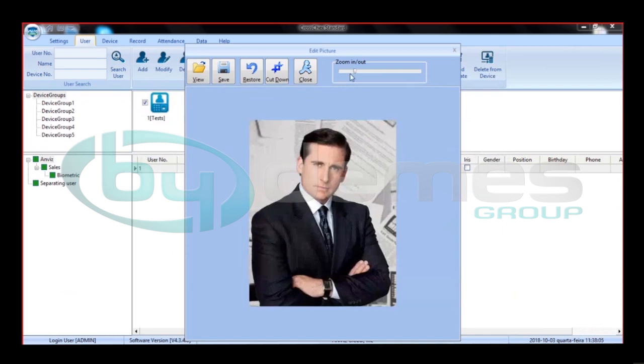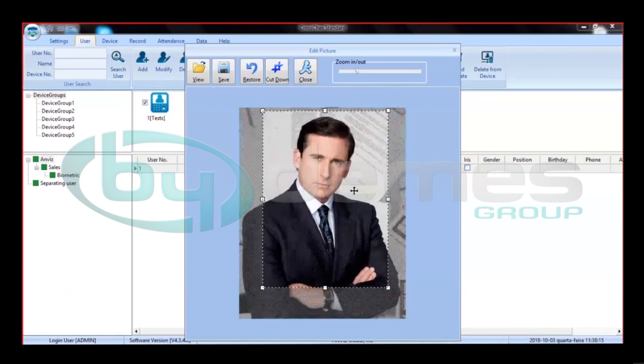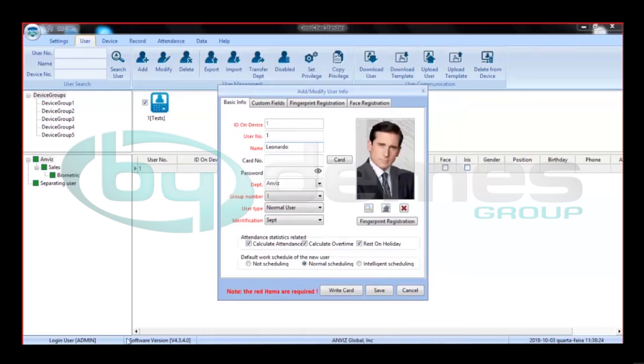So we can set the part of the picture we want. We can zoom in, zoom out, just to set the part we want, and then cut it down and save. And we have a picture for the user. And here is where we do the time attendance configuration particular for each user.